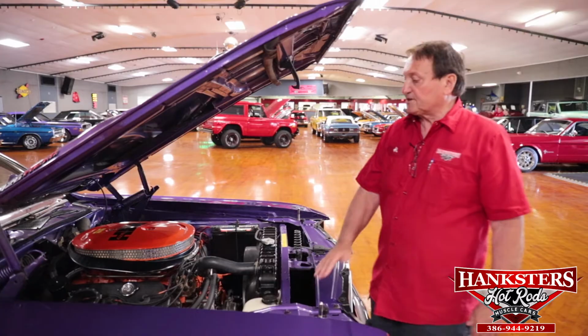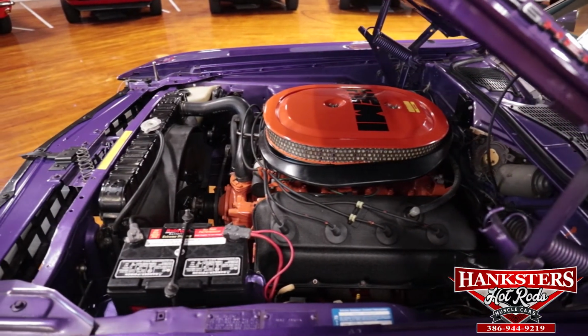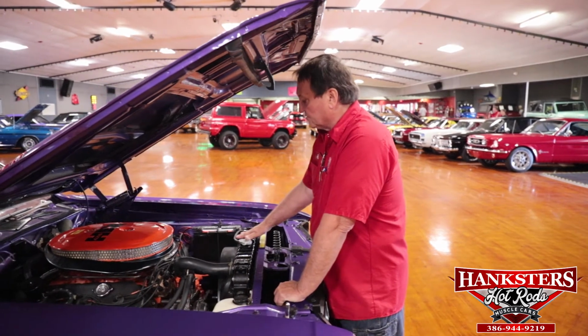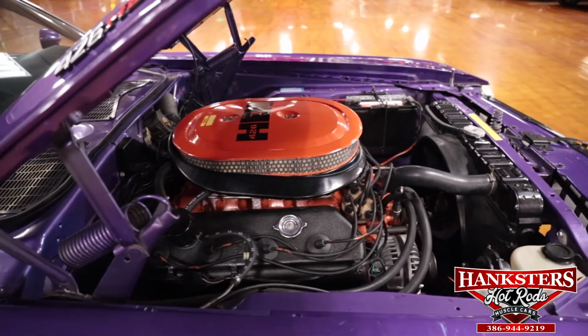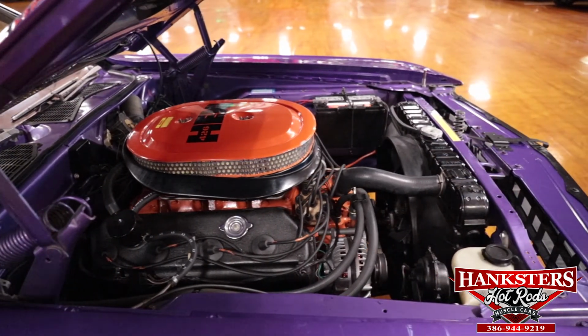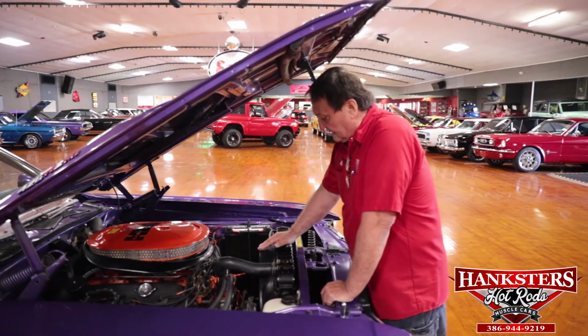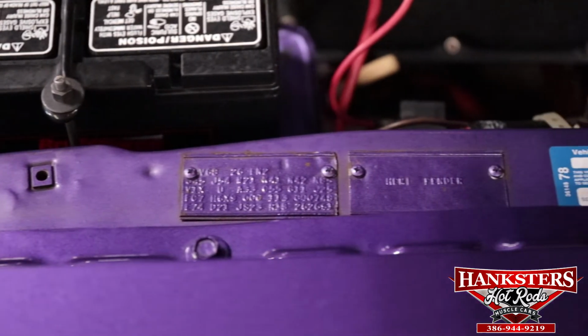This car is 100% original in every aspect. No one's done anything to this engine. It's all original underneath. Still has all the crayon markings on it, all the original painting on it. The plug wires are still the original plug wires. Does have a replacement battery in it, that goes without saying. Original radiator, all the original stickers.